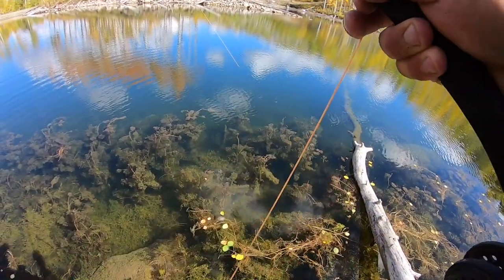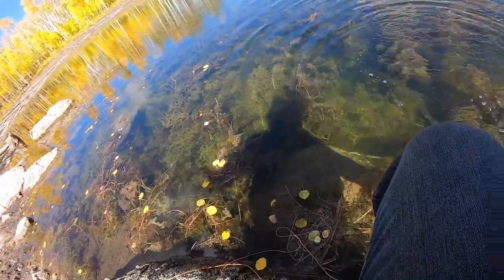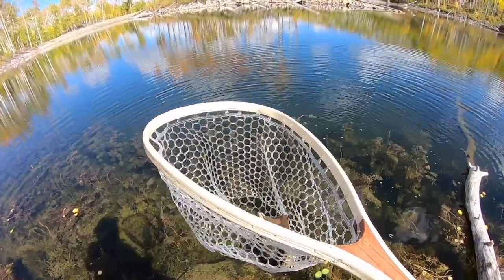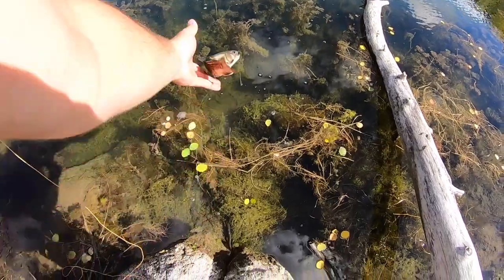I didn't even realize I had one. Just a little guy. I think that's number seven. It's pretty good for only being out here like an hour. All right, see you, buddy.